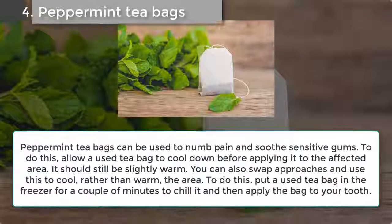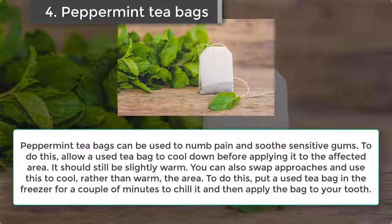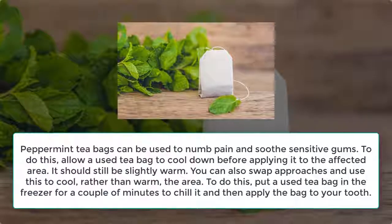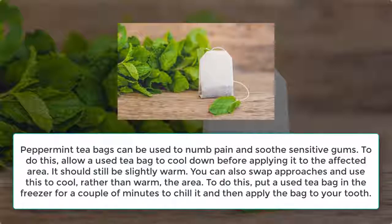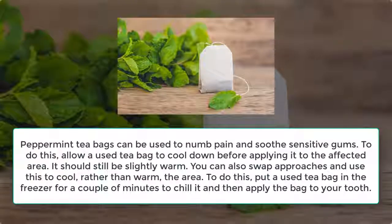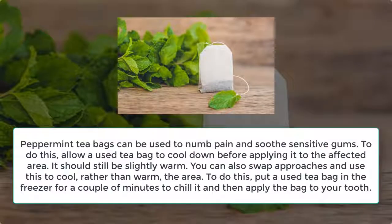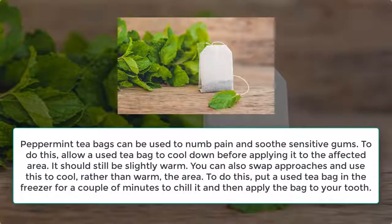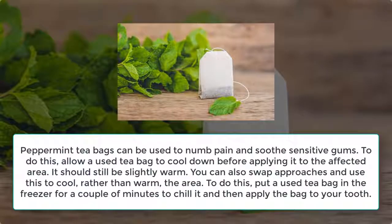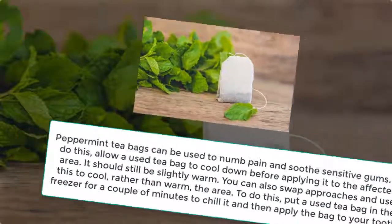4. Peppermint tea bags. Peppermint tea bags can be used to numb pain and soothe sensitive gums. To do this, allow a used tea bag to cool down before applying it to the affected area. It should still be slightly warm. You can also swap approaches and use this to cool, rather than warm, the area. To do this, put a used tea bag in the freezer for a couple of minutes to chill it and then apply the bag to your tooth.